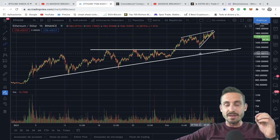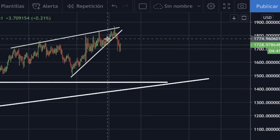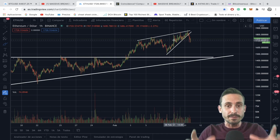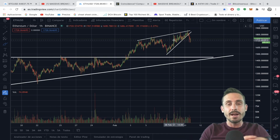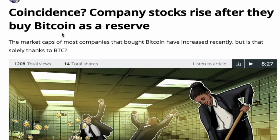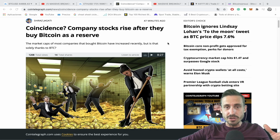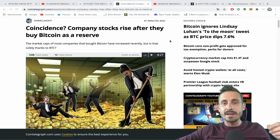We'll be taking a look at the Ethereum price, which also broke to the downside from this ascending wedge. We want to talk about different levels where you want to take some profits, and also where you can probably enter another trade. And coincidence, company stocks rise after they buy Bitcoin as a reserve. This also happened with the MicroStrategy stocks. We did mention this in my videos before.